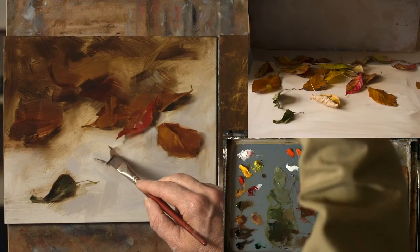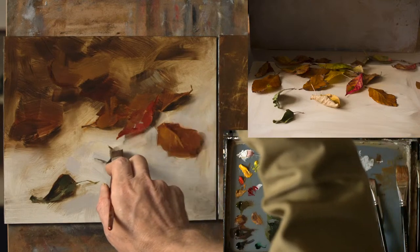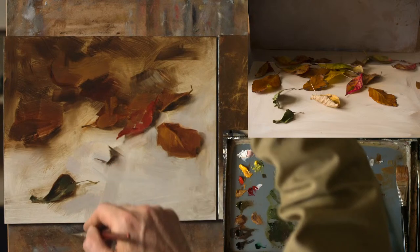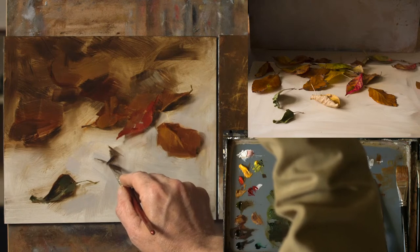It's a little too dark. I'm just trying to get the shape right. There's a shadow from the stalk there.